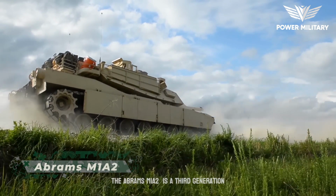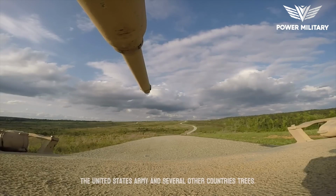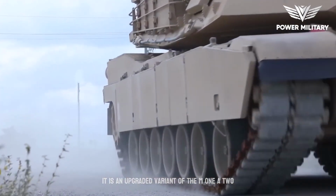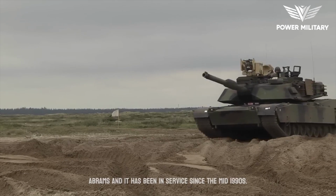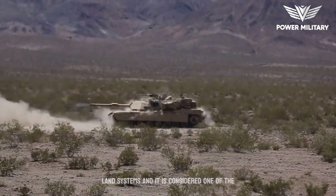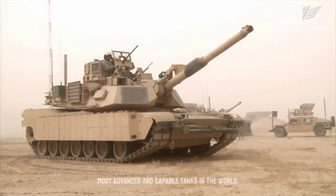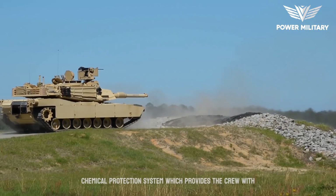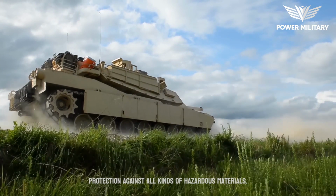The Abrams M1A2 is a third-generation main battle tank that is currently the primary tank of the United States Army and several other countries. It is an upgraded variant of the M1A2 Abrams, and it has been in service since the mid-1990s. The tank was designed and manufactured by General Dynamics Land Systems, and it is considered one of the most advanced and capable tanks in the world. The tank also has a nuclear, biological, and chemical protection system, which provides the crew with protection against all kinds of hazardous materials.